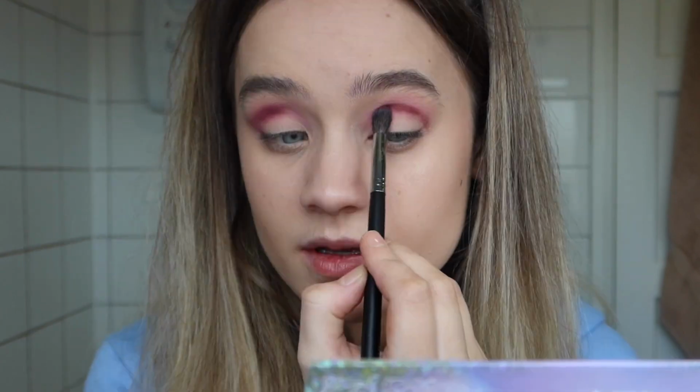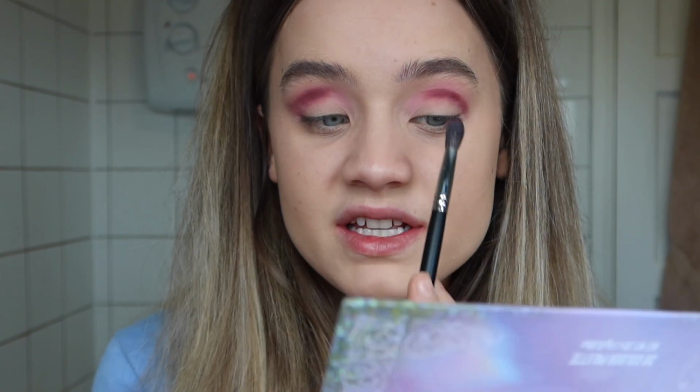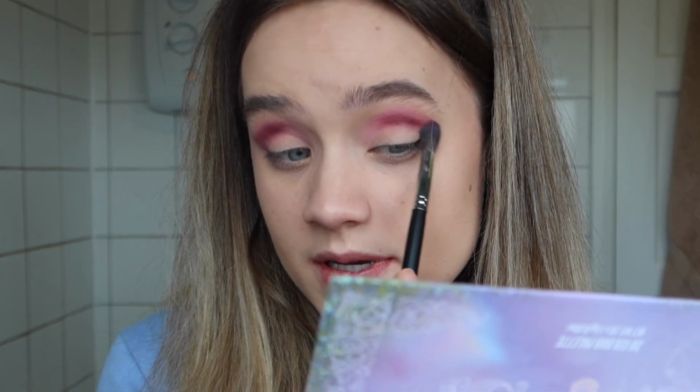I'm going to go in and do the exact same thing on my other eye. I feel like I'd apply a little better if I had a smaller, fluffier brush to apply this with. But that is how it's looking. It's a really nice colour. This one needs a little bit more shade than the other one, but once I start to blend it out, it'll start to match a little bit better.